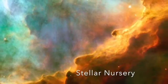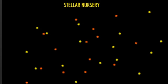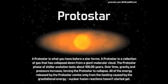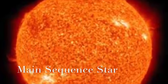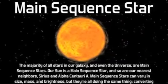It all started with a stellar nursery. It was just full of dust, electrons, neutrons, protons, and eventually started collapsing in on itself. The next phase, a protostar, is when there is much pressure, however, there is no fusion yet. The main sequence star is when there is finally fusion, and protons and electrons collide to make atoms.